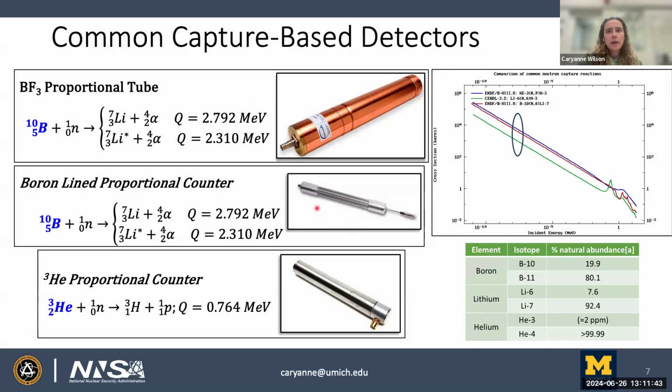This is a boron-lined proportional counter. So the outside of the detector has a thin layer of boron, and then the inside of the detector is just a pretty standard proportional counter fill gas. This is the helium-3 proportional counter. This is often considered the gold standard of capture-based detectors or of neutron detectors. And this is just because it has really high efficiency. It has good gamma radiation discrimination. The gas isn't toxic. And so for many years, it's been considered the gold standard. And then over here, I've shown the cross sections for all three of these, and you can see they're pretty high. I circled around where I thought the thermal energy range was, and you're seeing that they're in the 10^3, 10^4 barns range.